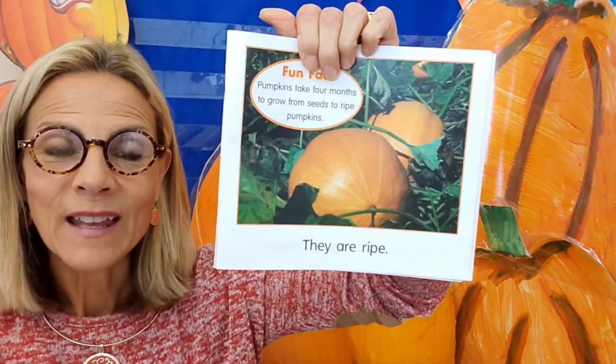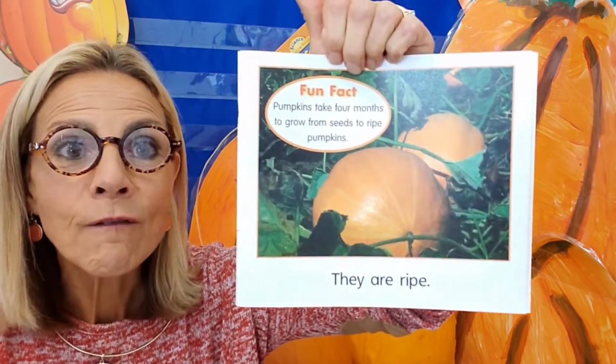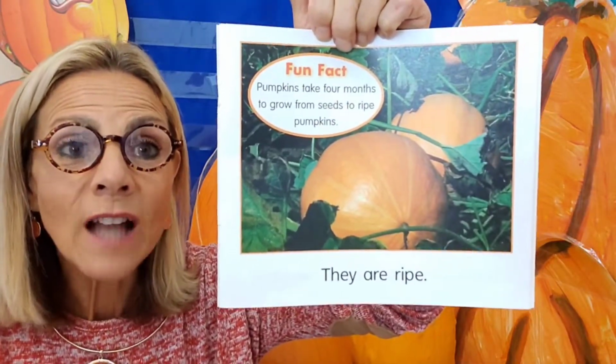Pumpkins turn orange. So throughout the summer, they're growing, and then they're turning orange because they start out, the first color they are is green. That's when they're not ripe. But that sunshine and that warmth in the summer is going to help the pumpkins grow larger and larger and give them their beautiful color. And soon, in fall, they are ripe. Fun fact, pumpkins take 4 months to grow from seeds to ripe pumpkins. So they need a lot of time to grow. Amazing.